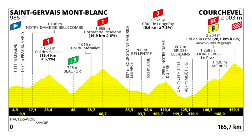Then downhill, and our final climb, a monster climb, Souvenir Henri Desgranges, which means it's the highest peak in this year's tour, and here the points are doubled, so this climb is worth 40 points. It is really important to remember for later. So Col de la Loze is 28.1 kilometers at 6%, and then some 6 kilometers of downhill to the famous ski resort Courchevel. So before I start talking about tactics, I will first talk about the result of stage 16.